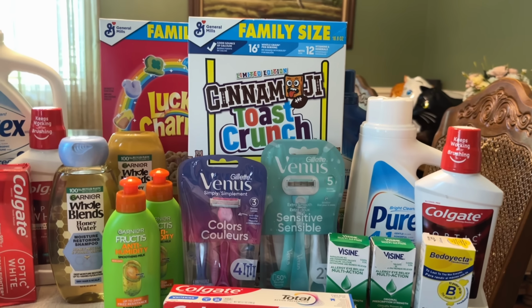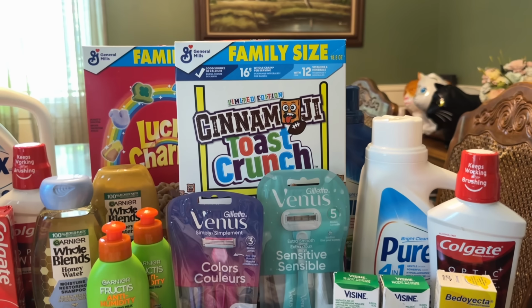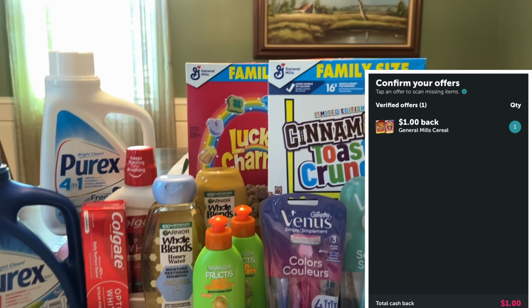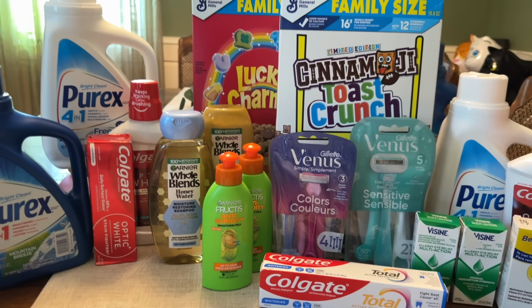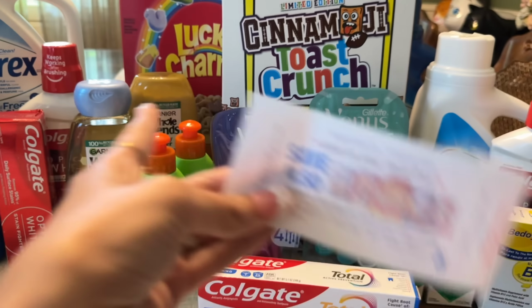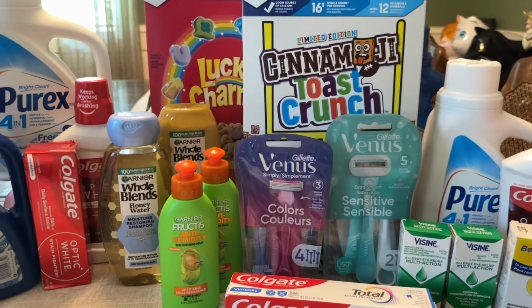That is awesome. Now, if my rebate resets, I will scan in this receipt and get that extra $3 back. So I'm going to calculate it into my totals, but I'm going to tell you guys what my totals are with and without that, just in case my rebate doesn't reset and my cost ends up being $3 higher. But it's okay because it's still a pretty good deal either way. And also this $1.50 General Mills coupon printed when I did this deal. It gave me $1.50 off of 3. So something to watch out for that might print for you on this one.